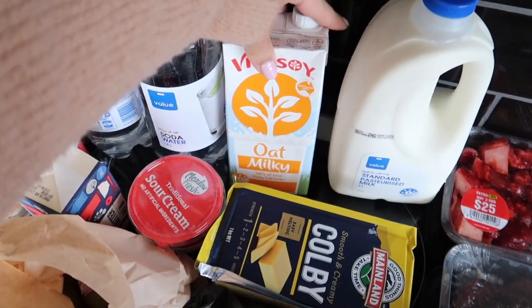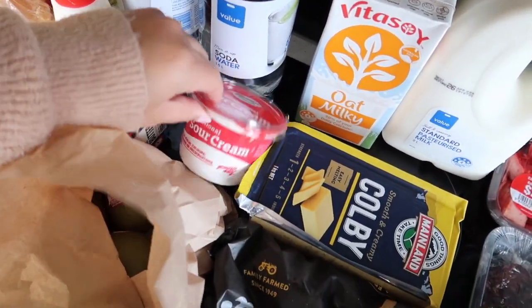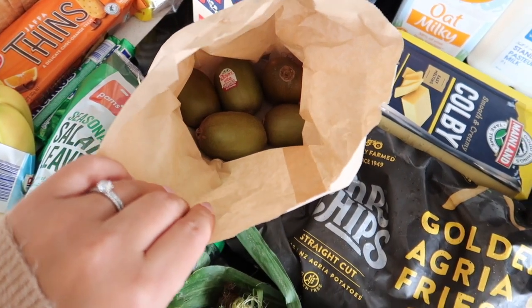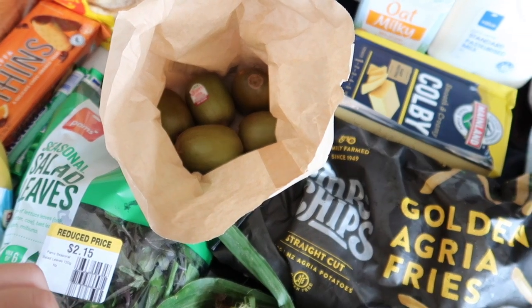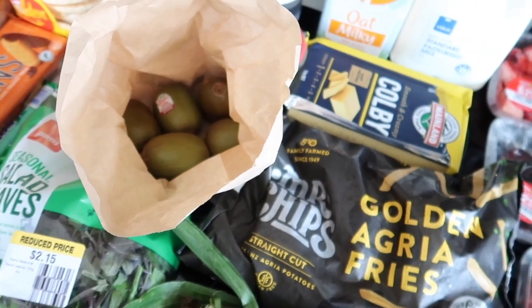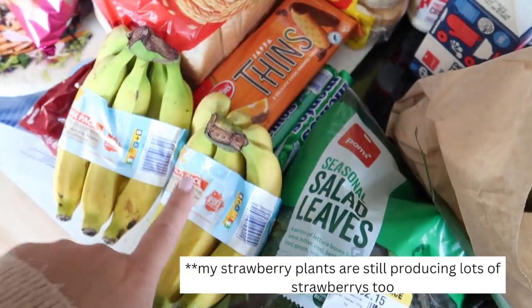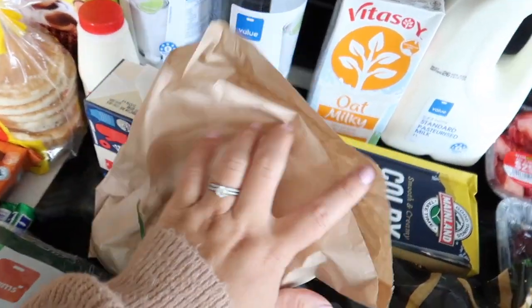We have oat milk, that's for my coffee, 2 soda waters, sour cream, a butter, a cream, some kiwi fruit. We have got a heap of fruit at the moment. We've got a feijoa tree in our backyard. We have grapes from our next door neighbour's vine in the fridge. We've also got apples and oranges in the fridge. So I just grabbed kiwi fruit and bananas. So that should be enough for fruit until we move.